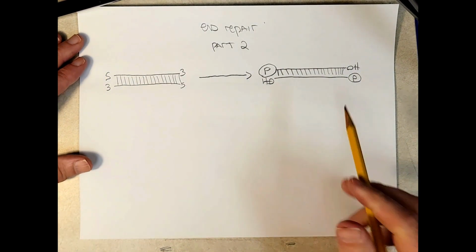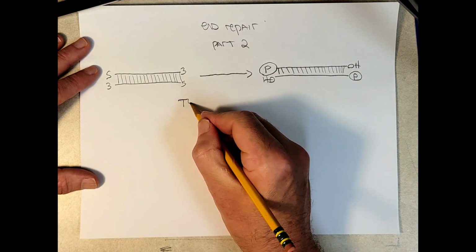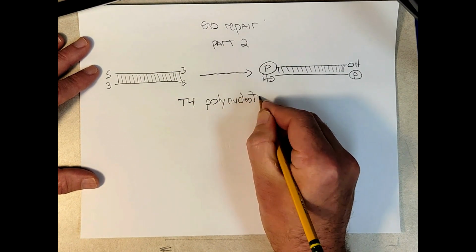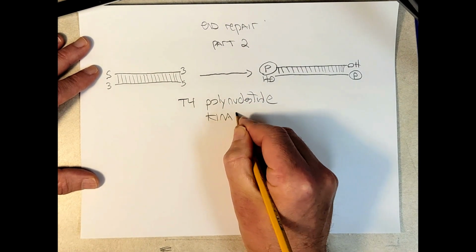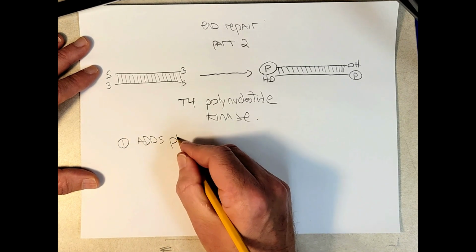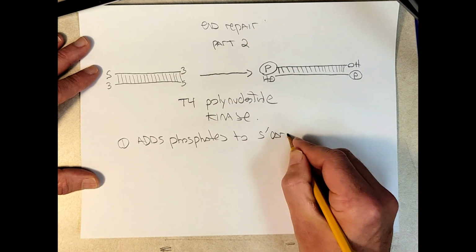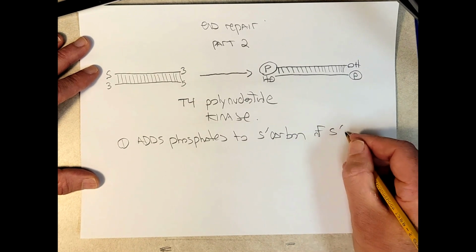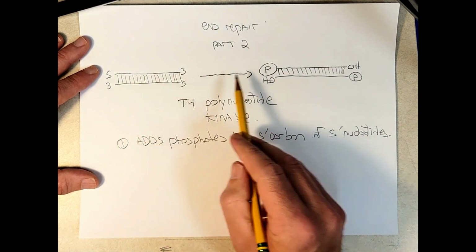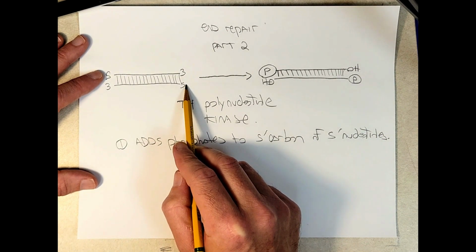And so in order to ensure that this is the case, what we do is we will add an enzyme called T4 polynucleotide kinase. Okay, what does this enzyme do? So it adds phosphates to 5' carbons of 5' nucleotides. So the nucleotide at the 5' end, say over here and over here, if it doesn't have a 5' phosphate group on that 5' carbon, it will be added.